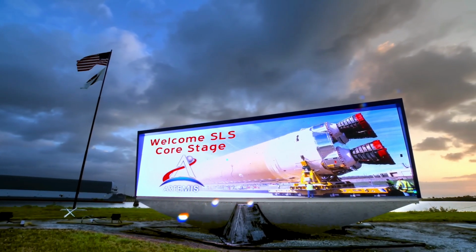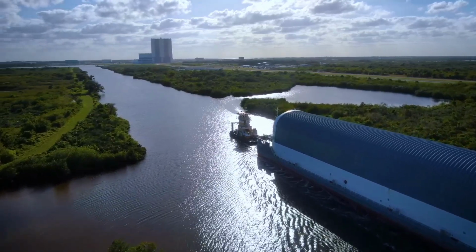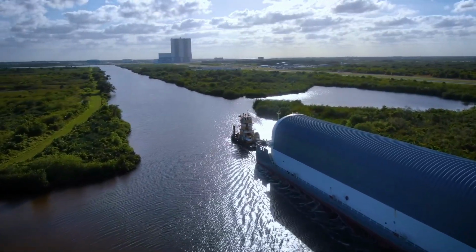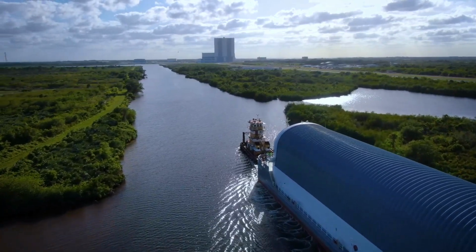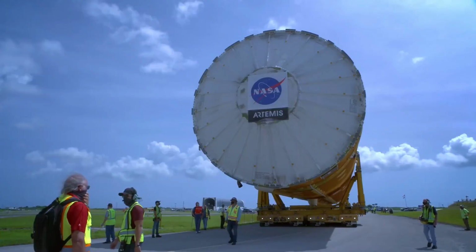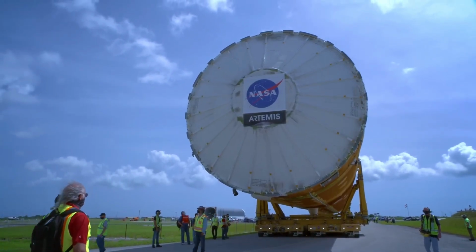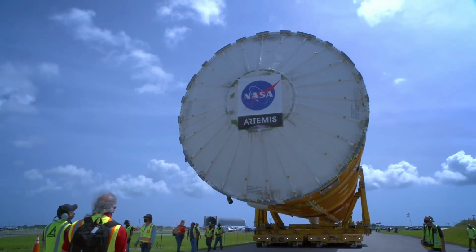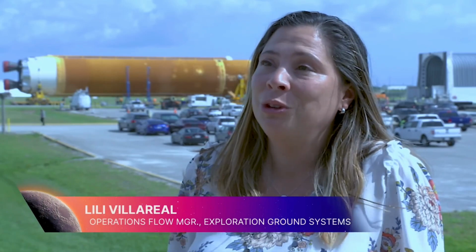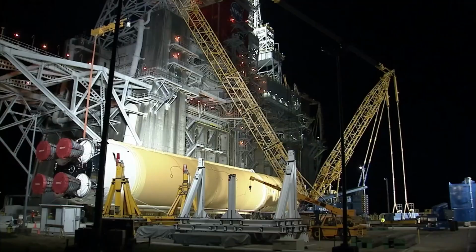Core stage. After a 900-mile journey aboard NASA's Pegasus barge, the SLS core stage, the largest rocket stage NASA has ever built, has made it to Kennedy Space Center. Today is a huge day. This is the last piece of big hardware that we need for Artemis I processing. And we've just been waiting a long time for this part of the vehicle to arrive so that we can get going on the next steps of our stacking operations.